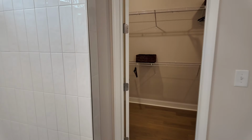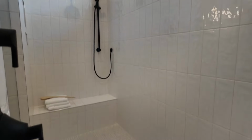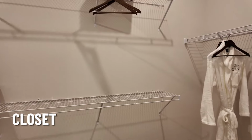This bathroom is beautiful too. Look at this. Look at this spa shower. My God, tile everywhere. Look at that, all the way to the ceiling. Look at this. This is a beauty. Woo! Love it, love it, love it. Got our bench down here. Oh yeah, that's a nice shower there. And of course, we make our way here into our primary closet. All right, here you go.